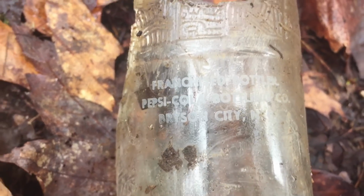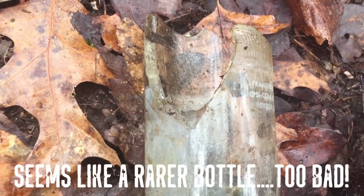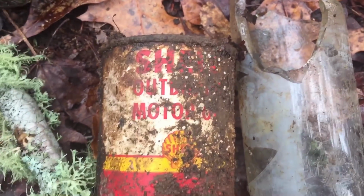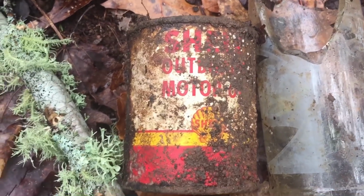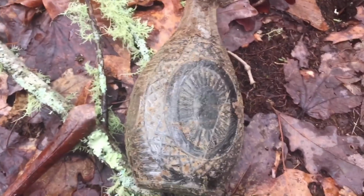Bryson City, North Carolina. Man, if that thing hadn't been cracked down below where it says Bryson City, I'd have tried to turn that into a little pencil holder or something. And we got, I'm having to hold on to a tree while I do this. Shell motor oil. It's in rough shape. I don't know if that's outboard motor oil, I guess.